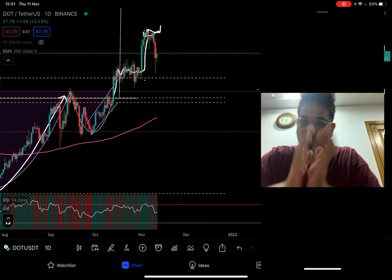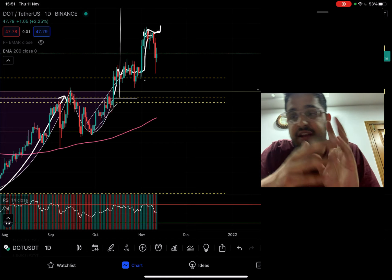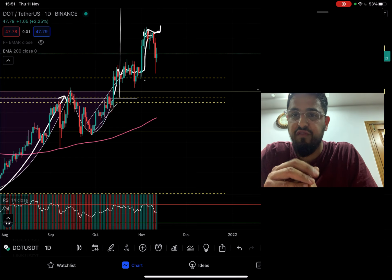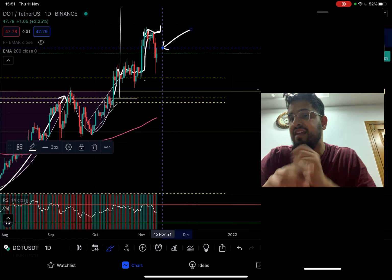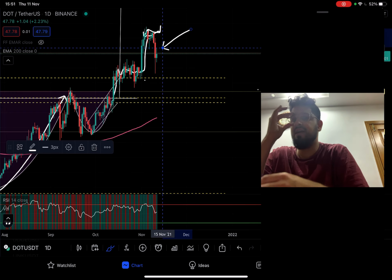And if you guys know, the red dump was caused by Bitcoin having a dump. Again, fears around Evergrande in China and various other things going on led to liquidations and led to the price falling, which we can cover off separately to this. But that's what led, therefore, all the altcoins to drop. So this specific red candle here, that's separate from the pattern we're forming. We're forming a technical pattern, a cup and handle pattern, and that candle is separate.